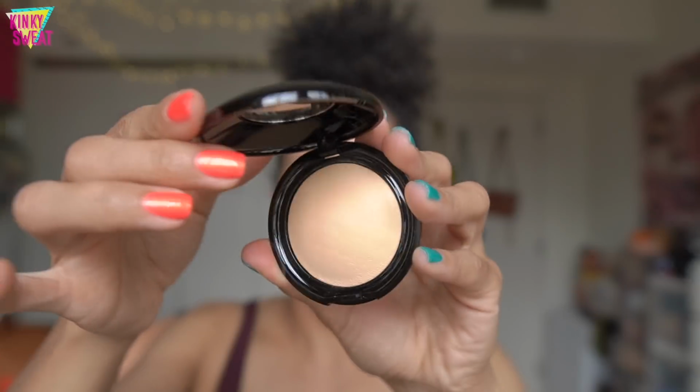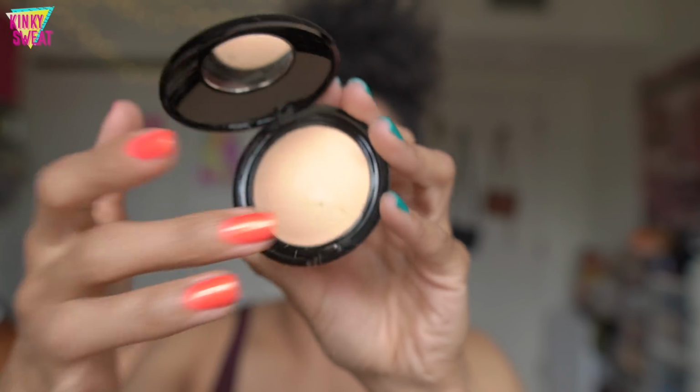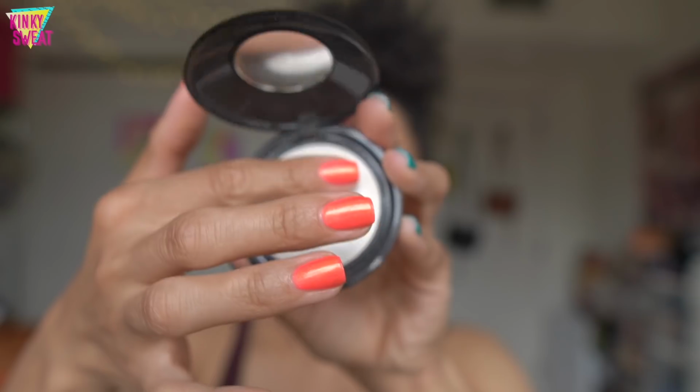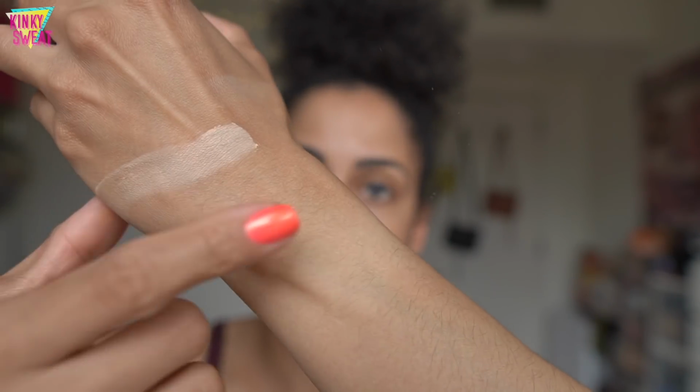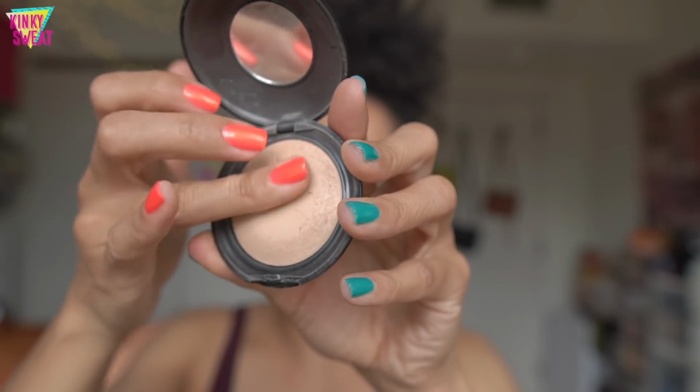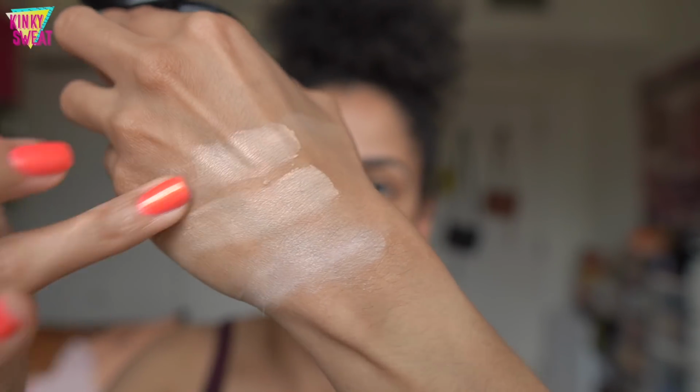Now for the pouches, I picked up Yellow. Yellow, I thought, was going to be more golden, but it seems it's a little more beige. If I were to put this up against, let's see here, Light. Yes, this is Light. This is what I usually use for my under eye. It doesn't look too white cast under my eyes. It blends really nicely and doesn't look obviously too bright. Here is Medium, which takes on more of a neutral undertone and is what I would use all over the face.